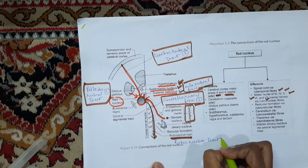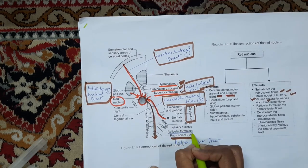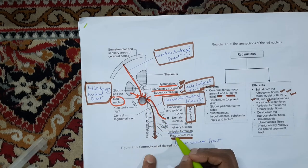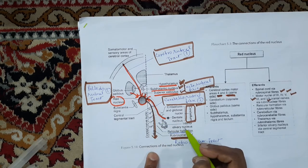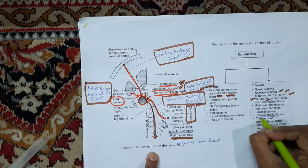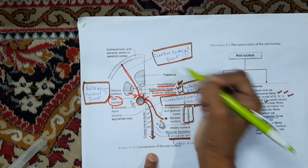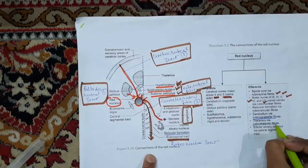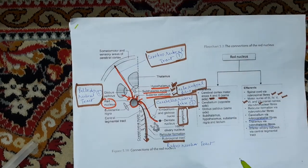It also gives fibers to the reticular formation. The name of that tract will be the rubroreticular tract. Then it also gives fibers to the cerebellum with the name of rubrocerebellar tract. It also gives fibers directly to the thalamus with the name of rubrothalamic tract.